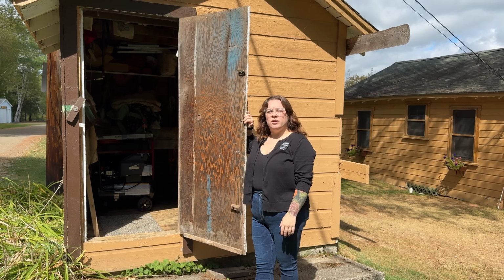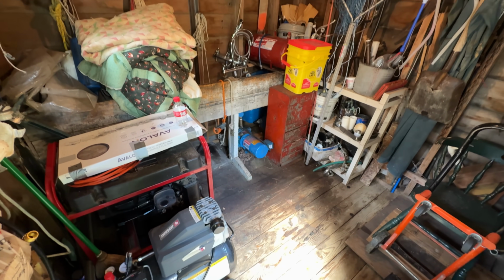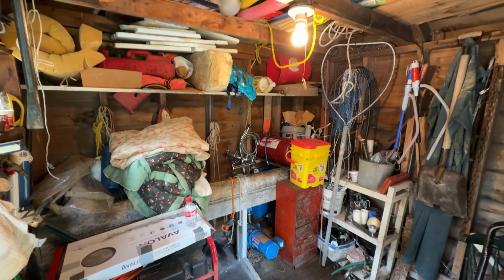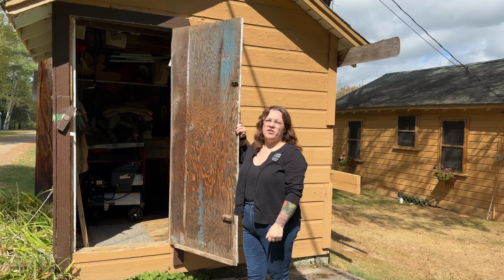Inside the well pump house, obviously, is the well pump. There's also room in here for storage. Though this is a shared well, it's never run dry. Previously, the cabin that's next door was actually part of this property, but it was split off many years ago.